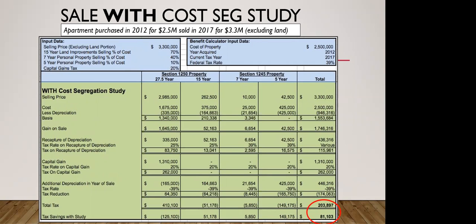But basically what I want you to think about is, on that same example, in this scenario we've segregated out those different components. Of the $2.5 million original purchase, we're saying that there's $425,000 worth of 5-year assets, and that's denoted here. We're saying there's $25,000 worth of 7-year assets and $375,000 worth of 15-year assets.